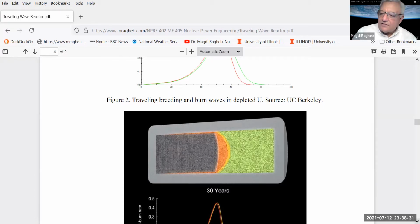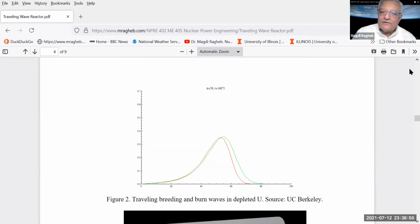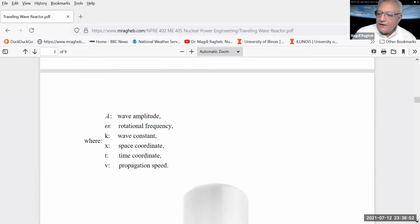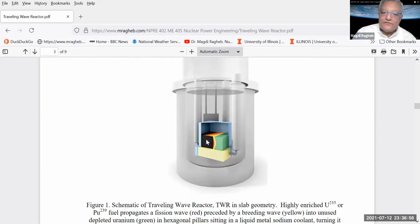And they suggest that the whole thing, the fission process or power production, would proceed over maybe a 60-year period by breeding the plutonium and then moving into the area that is not yet bred. So you put a big parallelepiped inside a large enclosure pressure vessel, and over a 60-year period, you are producing the power.